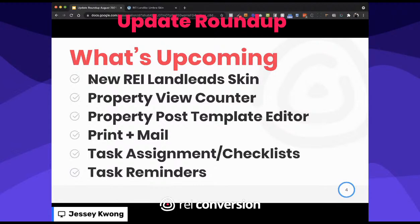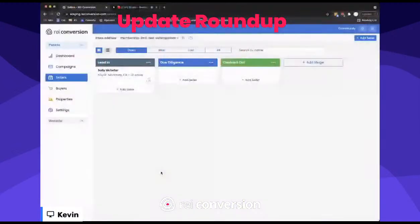And then let's jump right into task assignment and checklist. Kevin, what do you think? We can even preview what that looks like. Yeah, I'd love to demo this. I think this will be a really cool feature. Cool, all right.